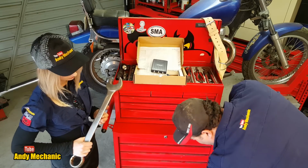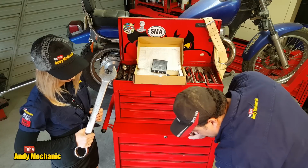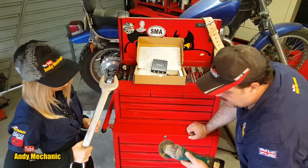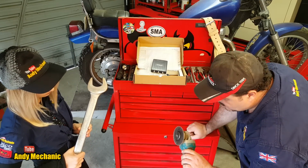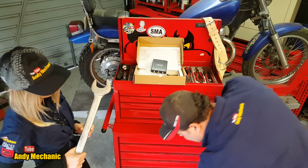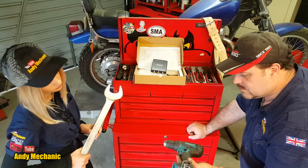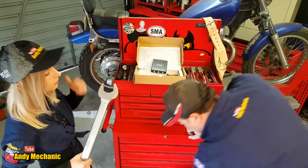What else have we got? Well, we've got all the Makita stuff. So we've got the 3/8, we saw a minute ago. We've got the 1/2 inch. We've got a rechargeable grinder, good for cutting. It hasn't got a guard on. Probably will never have the guard put back on again. Very dangerous. Drill that I've had about, I don't know, 7 or 8 years now, that one.